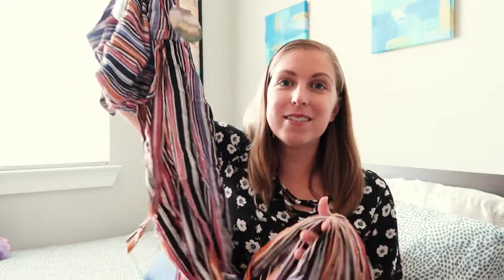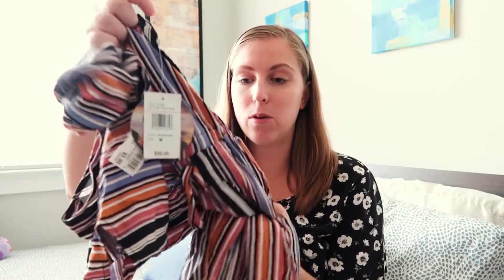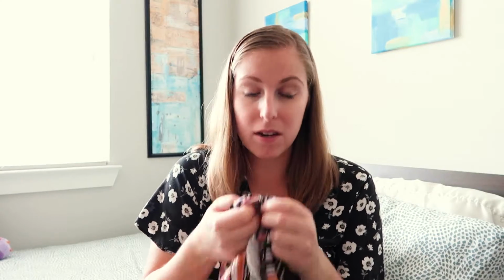Just by the fabric, there is no way in heck I would pay $50 for this. But I would pay $5.99 for this. So you get so much of a deal. And just a quick little cycle through the wash and fixing this little snap, which would be no big deal for me. It's a whole new piece.